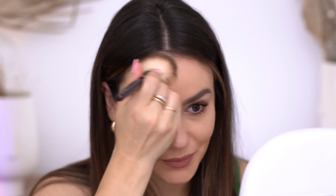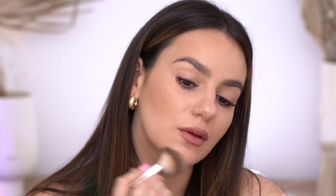Oh, wow. Okay, I'm loving this. The most interesting texture and seamless. It does dry down quick, like on my hand. I feel like it dried down quite quickly.